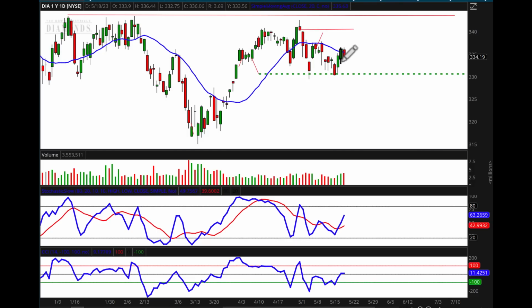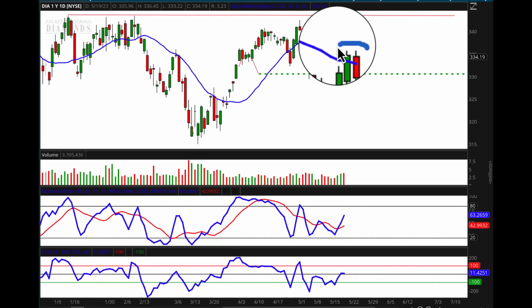Now today we closed with a bearish harami. I'll magnify that for you so you can see that. A bearish harami is ranked as one of the most bearish candles. It's right up there with the bearish engulfing and the shooting star. Here's a shooting star. You see those, very bearish.